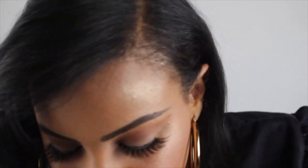So today, I saw that it had an Ulta, and I was super excited, and I still wanted to do a lip swatch for you guys. So that's what I'm gonna do today. And I picked up all 12 shades from Ulta.